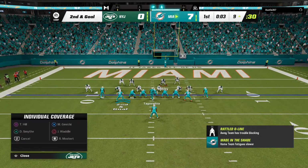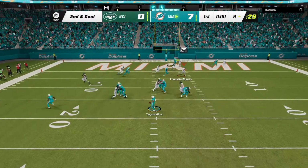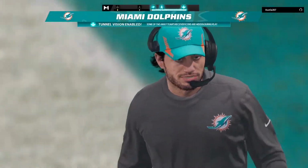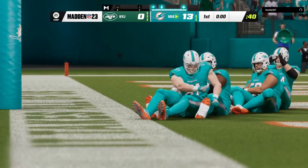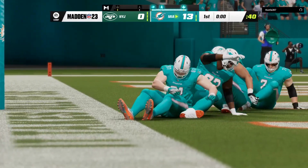Another shot from the 9 on 2nd and goal. Tua going to throw. And that is caught. Touchdown, Miami. Durham Smythe, a 9-yard touchdown grab. And the Dolphins are off to a 13-0 first quarter lead.